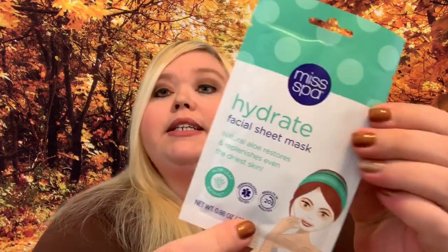All right, and then we have from Miss Spa. We have gotten this before. This is a Hydrate Facial Sheet Mask with natural aloe. It says restores and replenishes even the driest skin. Dermatologist tested. It's a 20-minute mask. So I'll probably put this to the side for a giveaway as well.